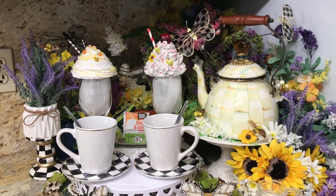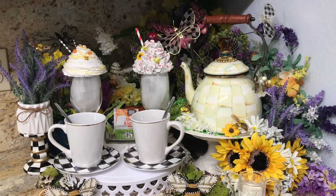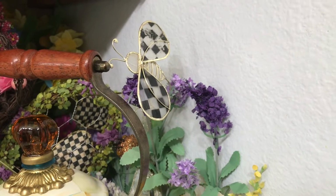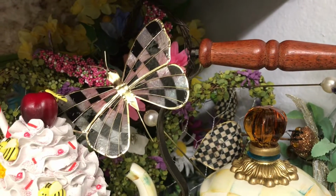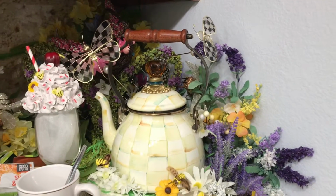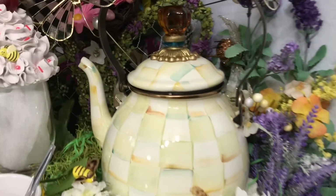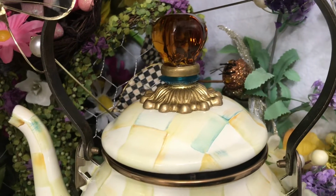We also are using a lot of Mackenzie Child pieces in this post, along with some inspiration pieces. We have this beautiful Mackenzie Child bee over here in the corner. We have this beautiful Mackenzie Child butterfly. And of course, this beautiful Mackenzie Child tea kettle that I borrowed from my daughter. Isn't it beautiful? I just love it.